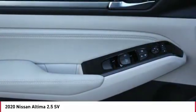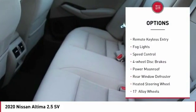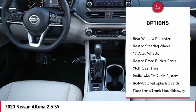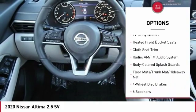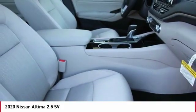Here are some of this vehicle's great options: electronic stability control, brake assist, traction control, remote keyless entry, fog lights, speed control, 4-wheel disc brakes, power moonroof, rear window defroster, heated steering wheel.